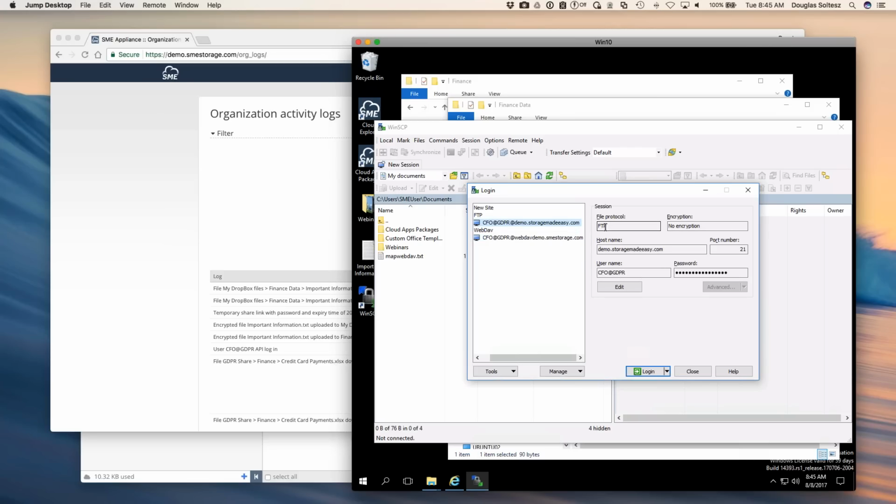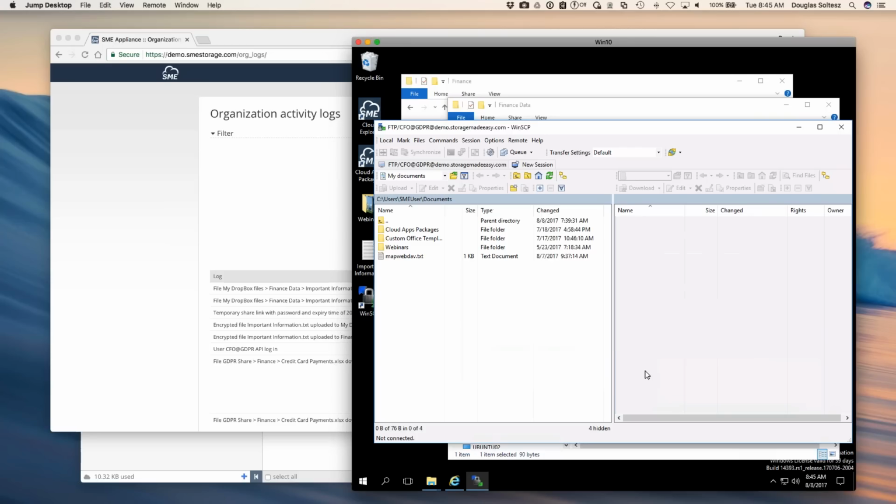But what I'm showing you here is that I'm using a program called WinSCP, and I'm going to log in as FTP. Now, of course, I wouldn't advocate continuing to use FTP with GDPR because FTP is an unencrypted protocol unless I use FTPS or SFTP. But I am going to access it this way just for the purpose of the demo.